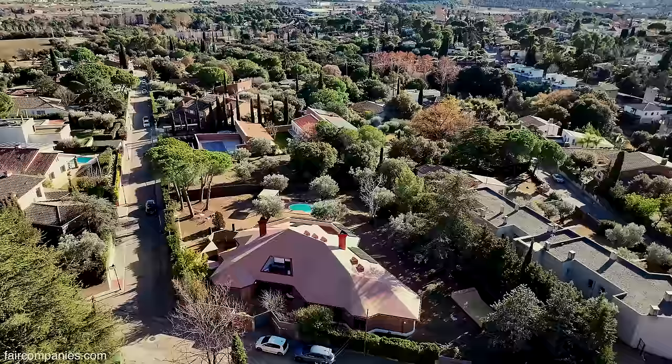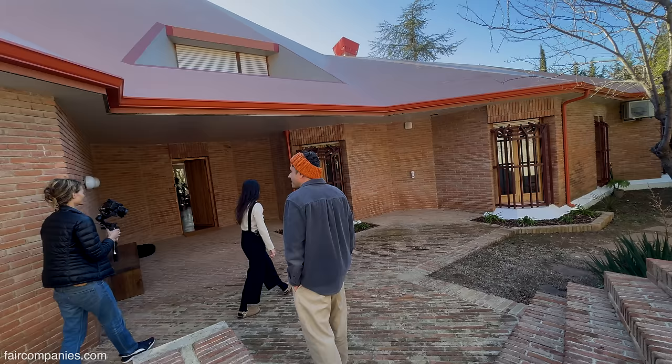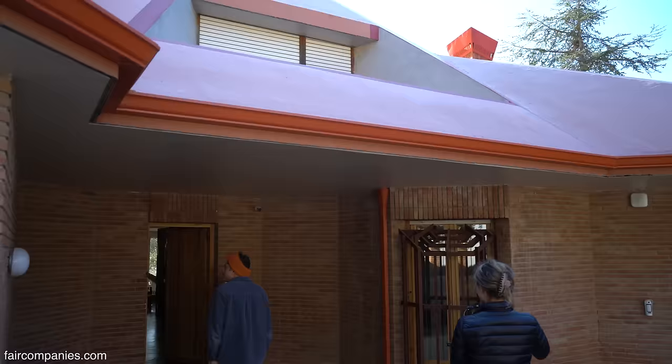Yeah, pretty much. But it's a very interesting shape. The shape of the house is great. There are no proper corners, it's all sorts of octagons, hexagons and stuff. You want to come in? Sure. Now I'm curious about the shape.